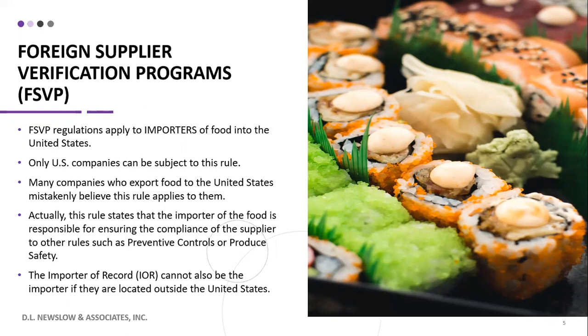Importer of record is something that has been in place for a very long time. Now they created this new rule that's called importer. And many times when, for example, a customs broker is filling out import paperwork, they fill out importer of record at the top. Hey, that's me. I'm the IOR. I'm acting on behalf of my client. And then they get through the paperwork.